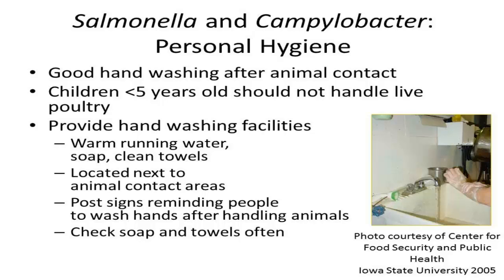From a farm safety standpoint, it is ideal to have hand washing facilities with warm running water, soap, and clean towels located near animal contact areas as pictured here. Post signs to remind people to wash their hands after handling animals. Be sure to check soap and towels often. Frequent hand washing, especially after contacting animals, is one way to prevent harmful organisms from entering your body.